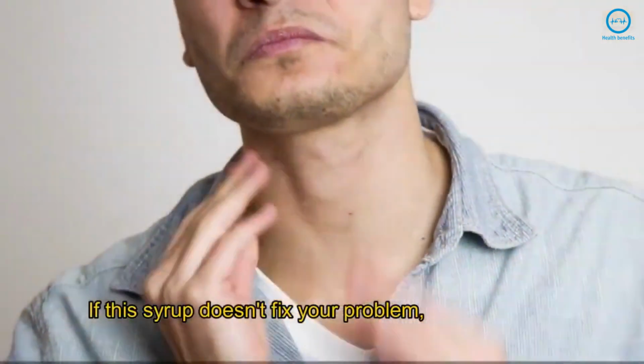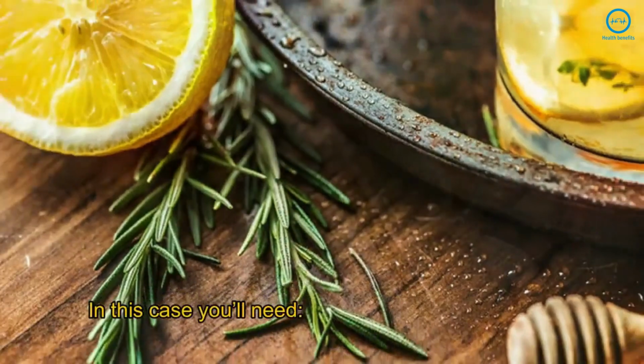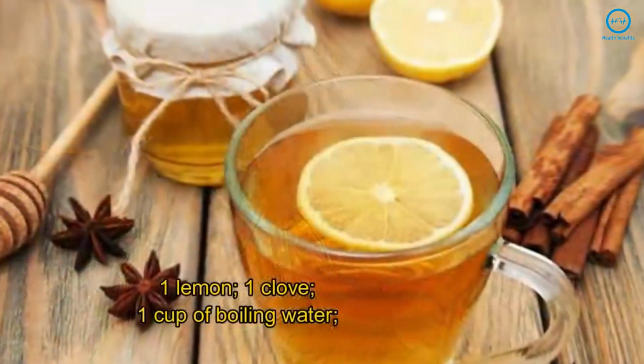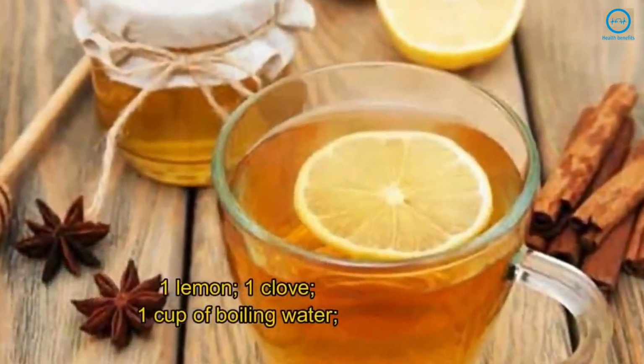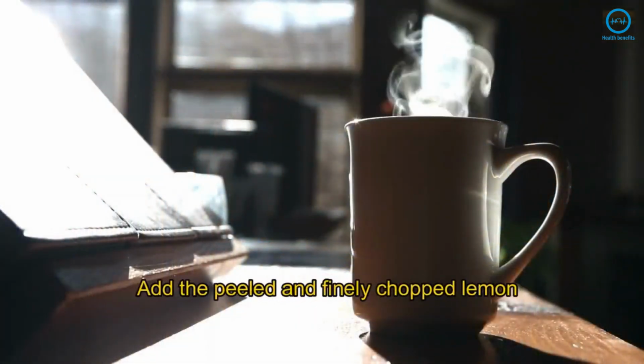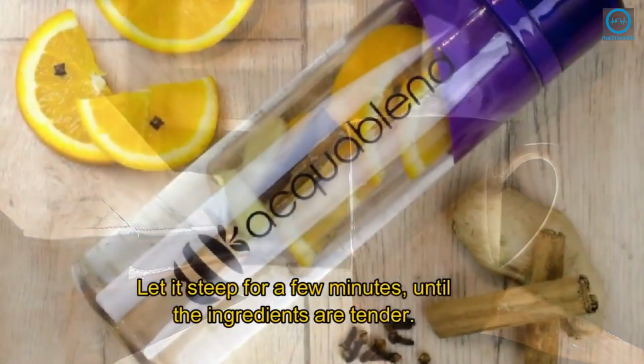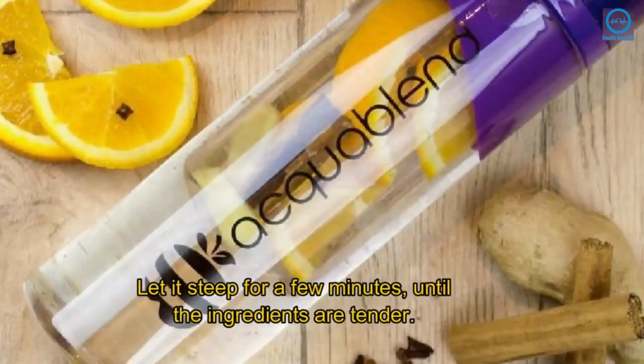If this syrup doesn't fix your problem, you can try gargling with honey and lemon. In this case, you'll need 1 lemon, 1 clove, 1 cup of boiling water, and 1 tablespoon of honey. Add the peeled and finely chopped lemon and clove to the boiling water and cover the container. Let it steep for a few minutes until the ingredients are tender.